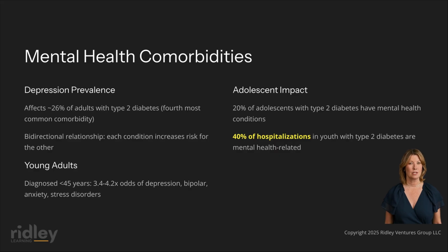Let's now discuss mental health comorbidities in diabetes. Depression and anxiety disorders represent major comorbidities in diabetes that carry implications for self-management, glycemic control, and overall outcomes. Depression affects approximately 26% of adults with type 2 diabetes, making it the fourth most common comorbidity. The relationship between diabetes and depression appears bidirectional, with each condition increasing risk for the other through mechanisms involving chronic stress, inflammation, and health behavior pathways.